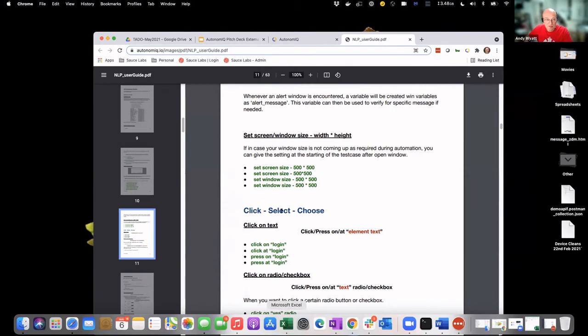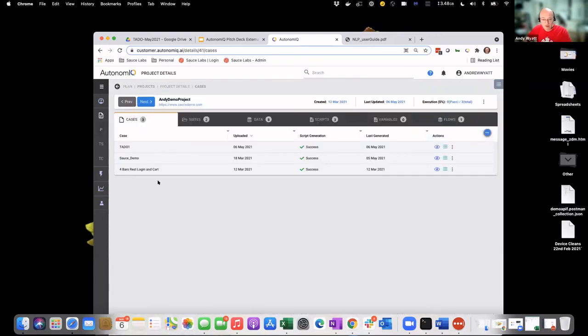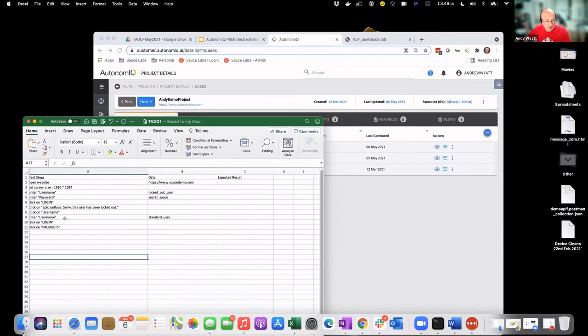So I mentioned that there are several ways of creating the scripts. So when you log into AutonomIQ, if you've got your own instance of this, you won't have anything in this, but these are all project tiles. And this is me, I've got my own demo project that's in here. So what I'm going to do very quickly is create a test example for you. Now, I've mentioned that you can, if you want to, upload. So I've actually got this example here that I'm going to just recreate for you.